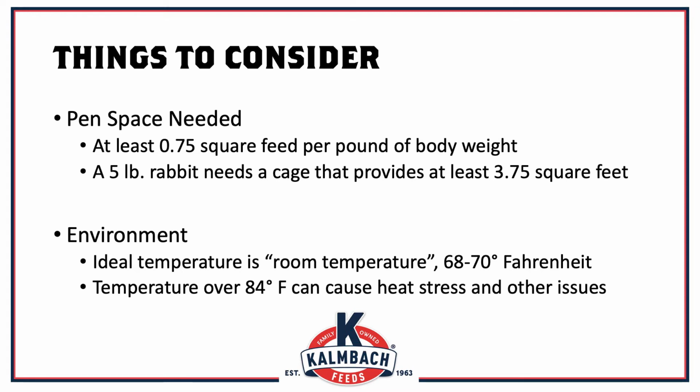For temperature, ideal temperature is room temperature, so 68 to 70 degrees Fahrenheit. Temperatures over 84 degrees can cause heat stress and other issues. The only sweat glands that rabbits have are on their lips. Ice blocks in the summer can help keep your rabbits cool.